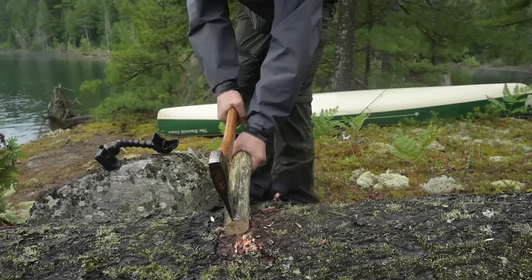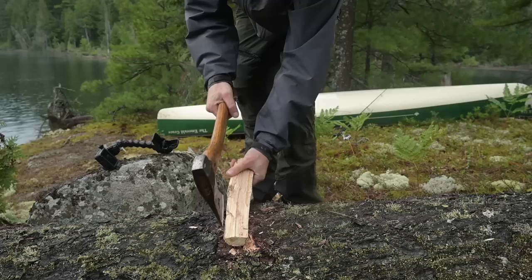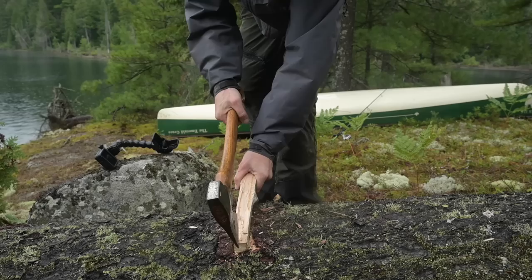Let's split. Okay. I'm by myself. No one else is here. Same weird things. Oh, rain's starting to pick up again. That's not good.